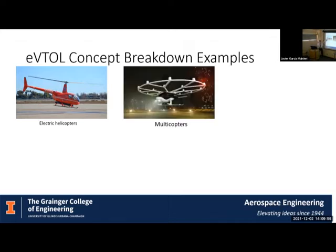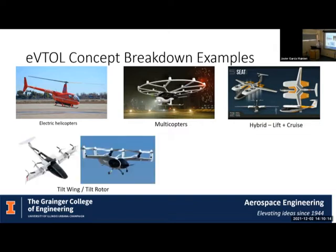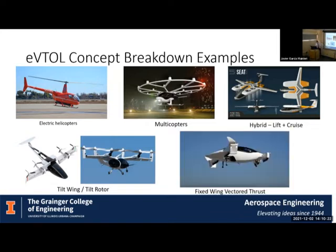You can go to multi-copter. So instead of one big blade, I go with a whole bunch of little blades. You can do a hybrid, which is the way I described it: I take a helicopter, I take an airplane, and they have a kid, right? And it's kind of both. We put them all together. You have tilt wing, tilt rotor. You hear about the V-22, all of that's long history. A lot of companies are headed this way. And then you have fixed wing vector thrust. You can take an airplane and bend parts of the wing and point those thrust devices in all different directions.